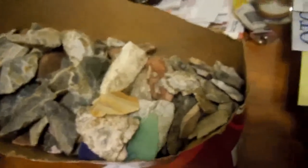And look at that box. That's just a box of brokens from April or into May. That's a good 2 weeks of hunting. But there's still some good tools in there too.